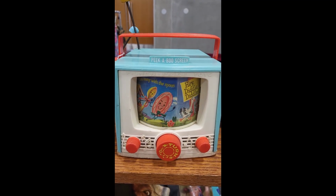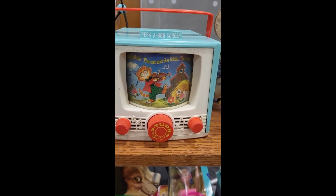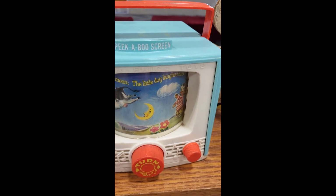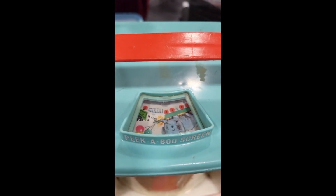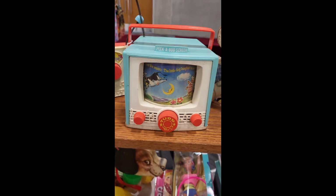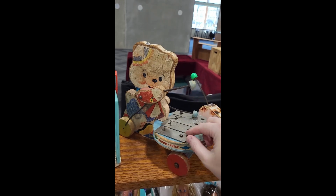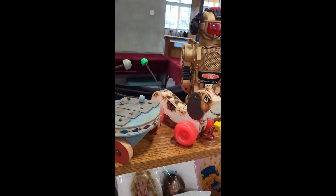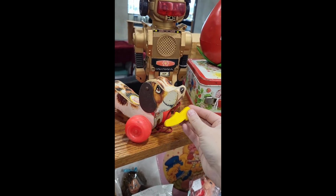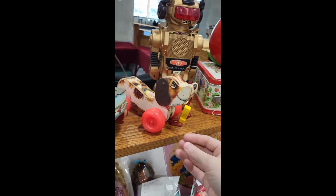A lot of times when you see these TV ones, they're overwound and they don't work, but I think they're really cool. There's little images that go on the top too. Adorable. This is one of my mom's. So you pull him and he bangs on the xylophone. Little Snoopy, if you usually see these a lot, they're usually missing the shoe part. So he still has his original shoe.